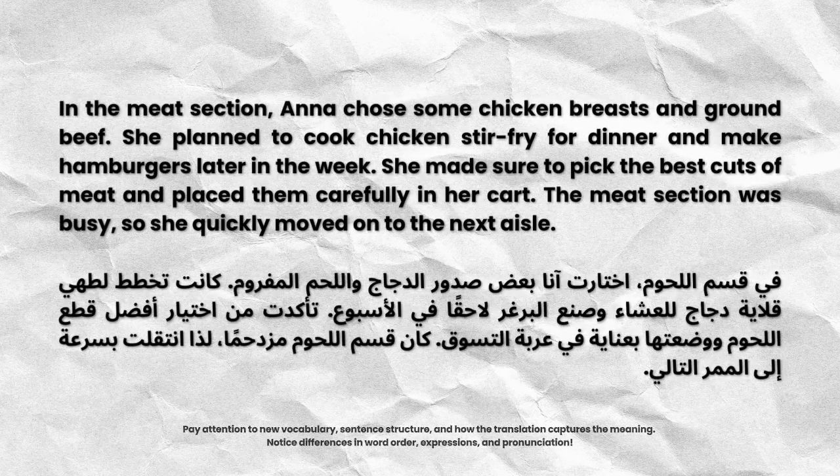In the meat section, Anna chose some chicken breasts and ground beef. She planned to cook chicken stir-fry for dinner and make hamburgers later in the week.